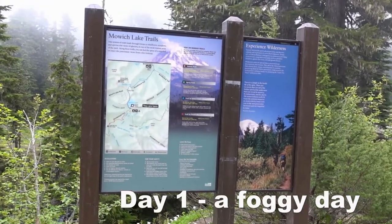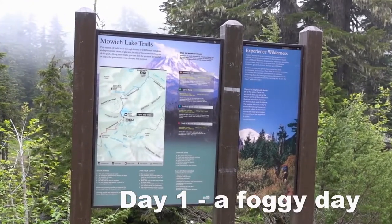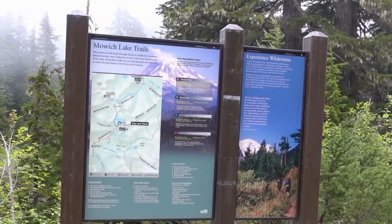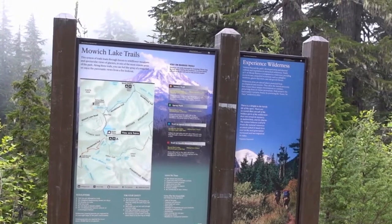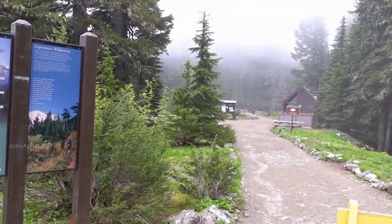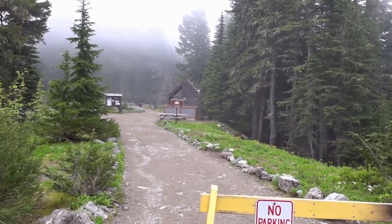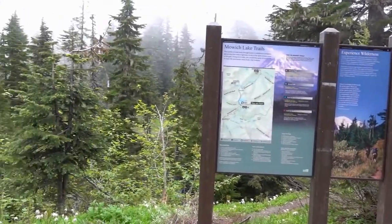I'm here at Mowich Lake. It's another beautiful area on the northwest edge of Mount Rainier National Park. It's kind of socked in foggy right now. I'm gonna take a walk around, see if it'll clear up at all, and I can find a place to do a painting.